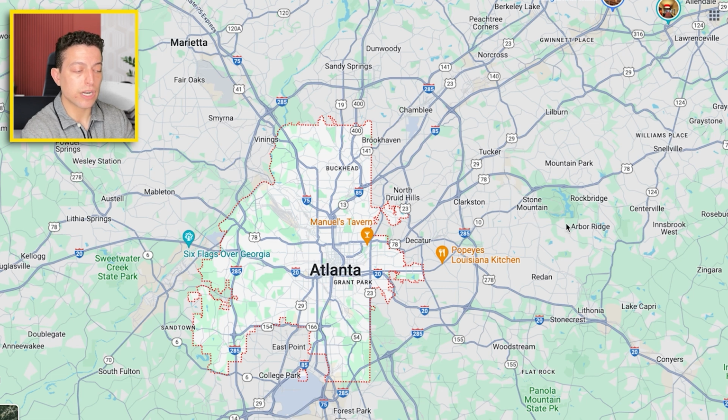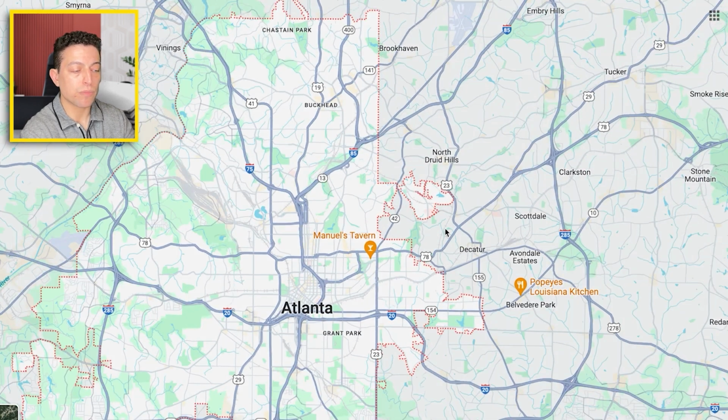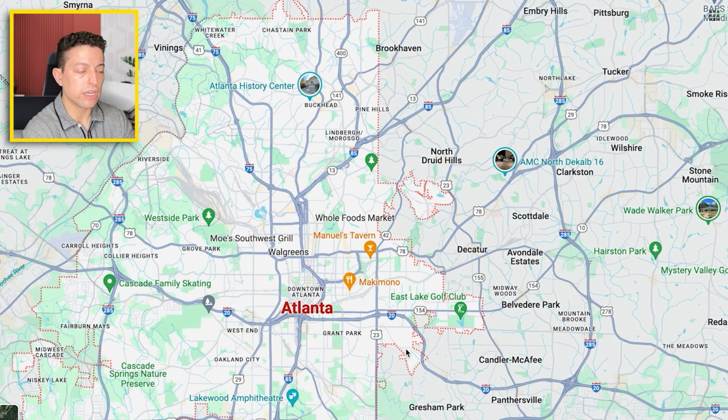The other distinction I would make is the inner city core neighborhoods. Okay, these are the popular neighborhoods for someone who really wants to be in the heart of the city. Areas like Grant Park or Inman Park or Reynoldstown.